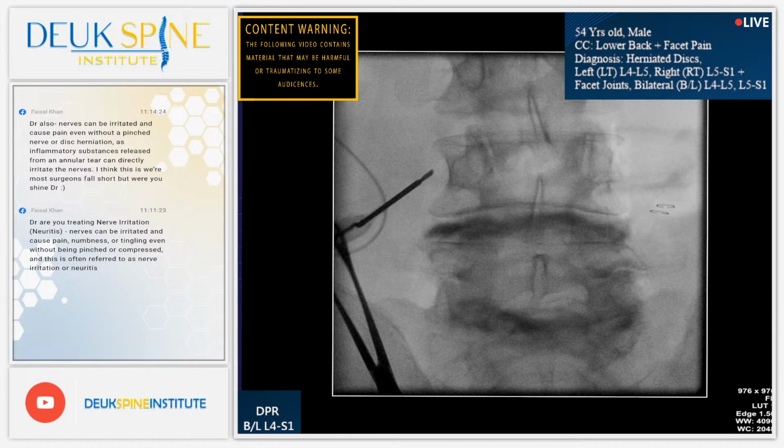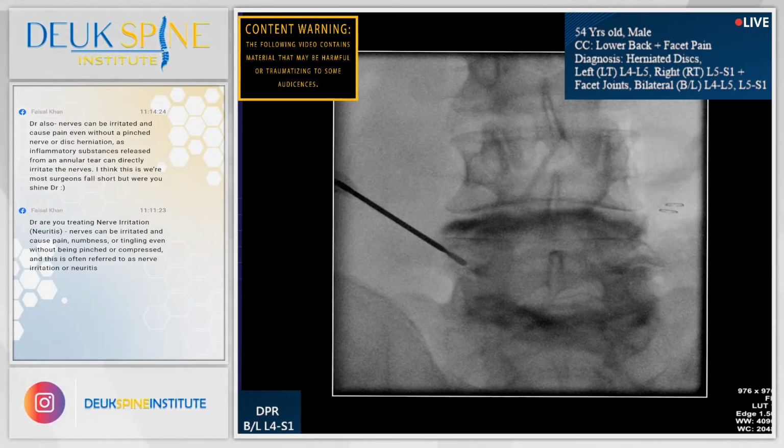It's called radiculitis, which is when the nerve root is irritated, inflamed, and the nerve root actually causes pain down the leg or down the arm. It's called sciatica. Sciatica comes from radiculitis of the nerve roots in the lower back.